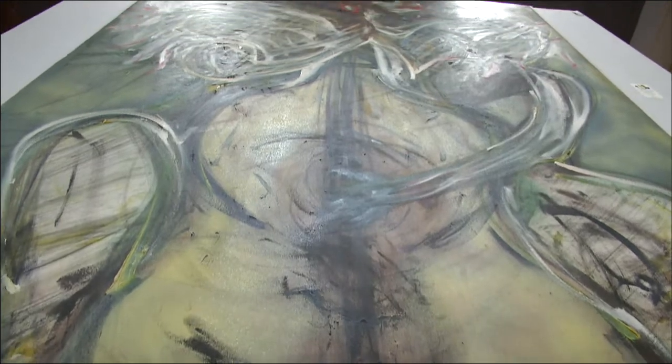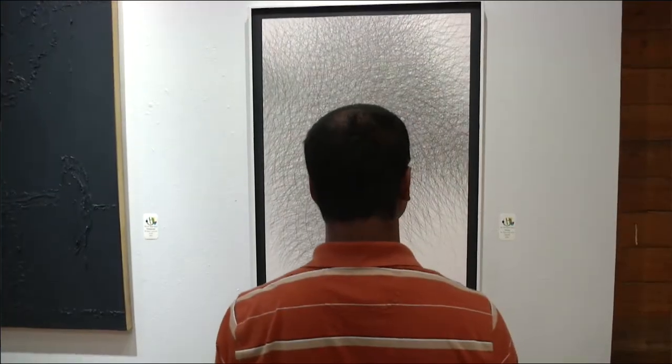Here we have carved alabaster, we have acrylic, we have multimedia, we have collage, we have everything in this exhibit. In fact, we have more than 30 pieces by 17 artists in this exhibit, which will run through early November.